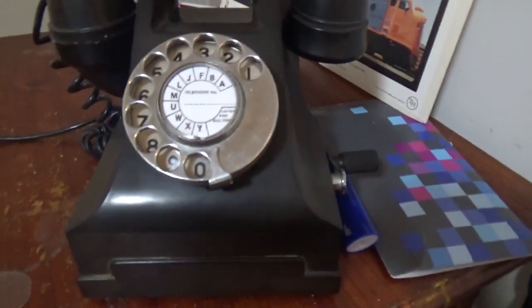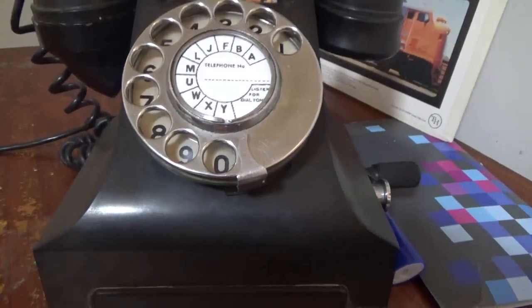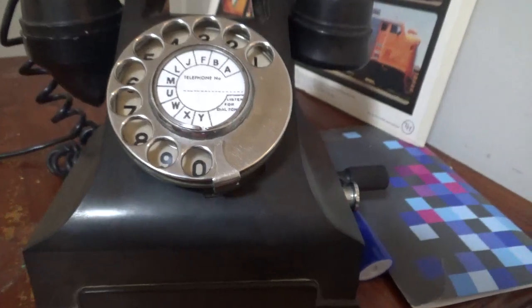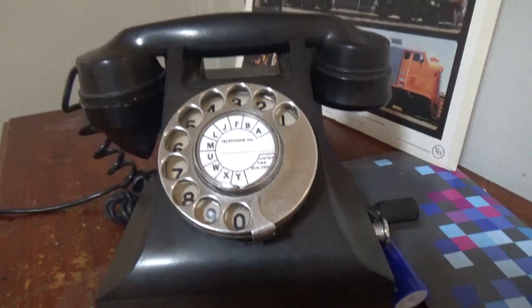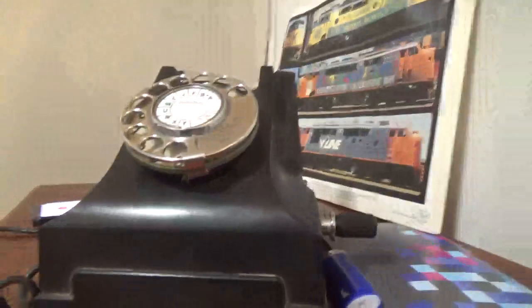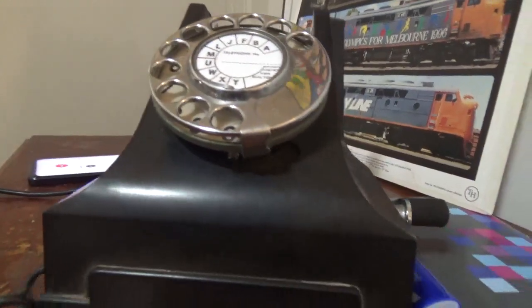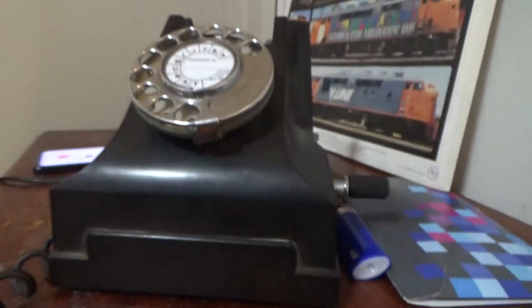So if I ring, you probably won't be able to hear this bell. You'll hear the 746 upstairs. You may not hear this ring, but I'll try to see if I can get it to ring. See if you can hear it ringing. I think I'll pick up the phone so you can hear it. Answer it. Nearly through the telephone receiver.